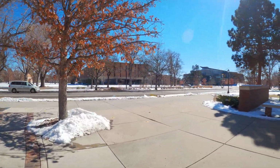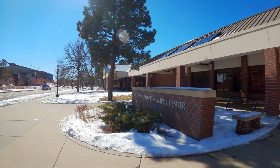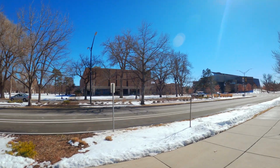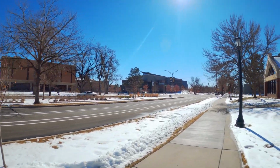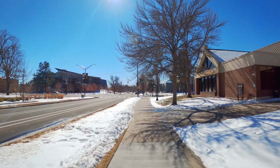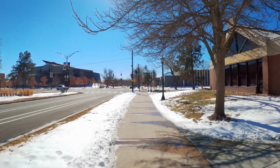I'm going to go ahead and tell you I don't know a lot about this place. This is the Lloyd E. Werner Campus Center. Across the way there is Armstrong Hall. We're walking along Cascade here, and we're about to cross Cache La Poudre. I think that's how you say that.